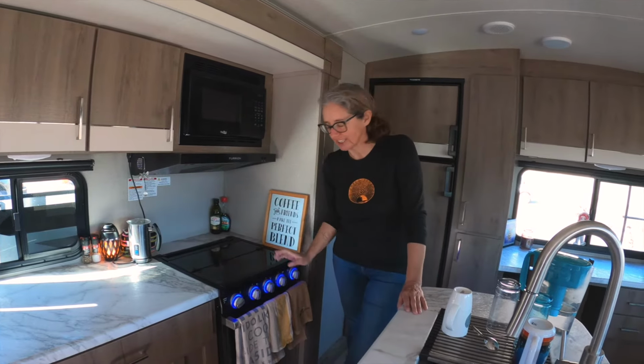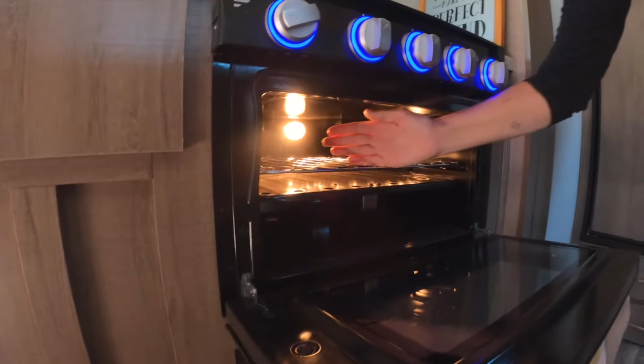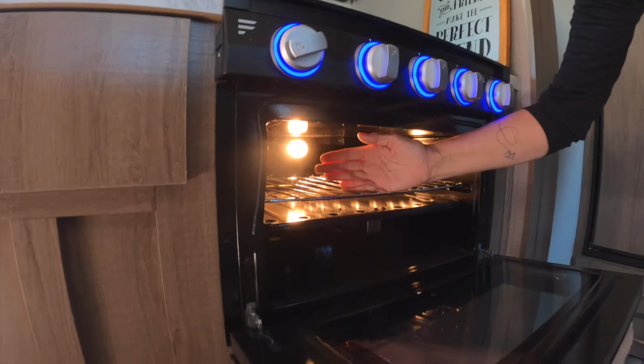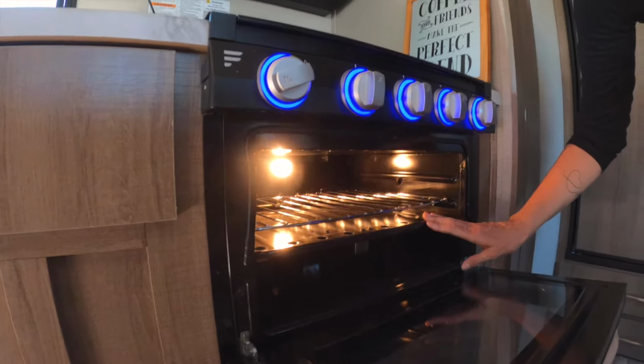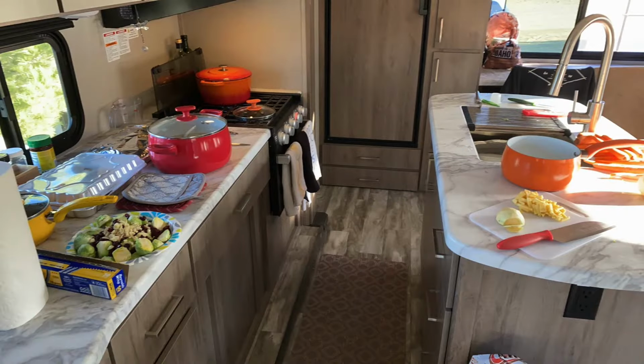Small negative when you're cooking, check out this oven. This is literally about the size of my hand. We've had some people in the groups that we're in take this out and put a pizza stone in. We have not really used this very much. The only thing we used it for is to reheat some things that we cooked at Thanksgiving.